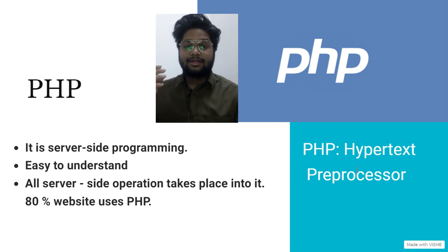And last is, almost 80% of websites today use PHP, because it is the best method through which people can connect to the databases and front end as well as back end. That is why PHP is used, and it is really important for a hacker to learn this.